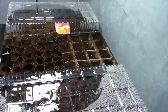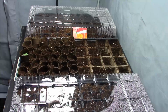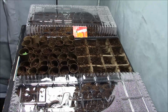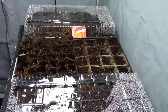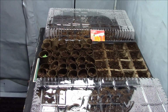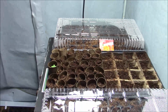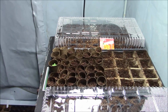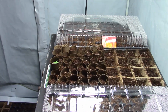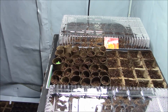In the bigger Jiffy pot things on the right in the middle tray, those are sunflowers. I've got Evening Sun and Lemon Queen sunflowers going in there. And then in the toilet paper rolls, I have a variety of stuff. Mostly 4 rows. The 4 rows on the right are all purple coneflowers. And then I have 2 rows of Morning Glories.